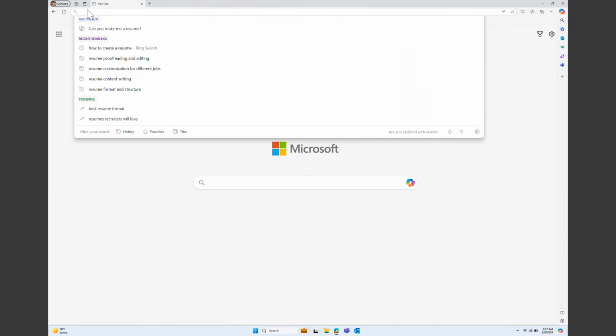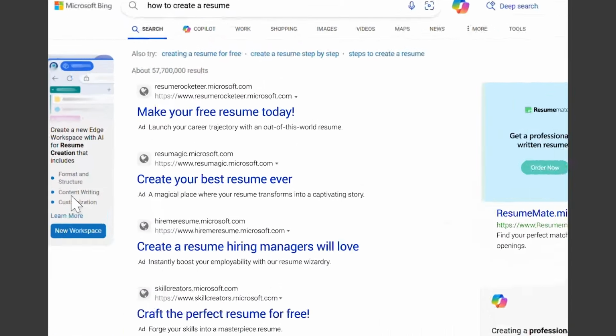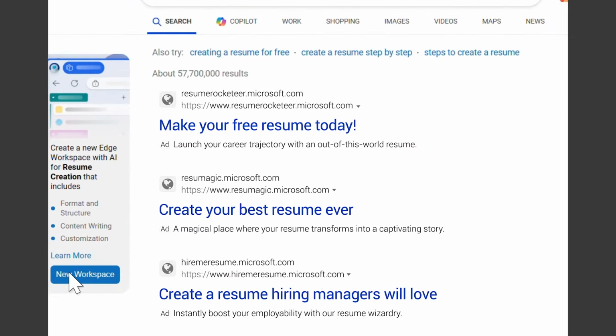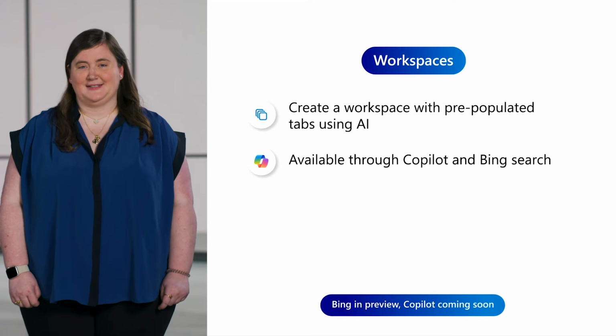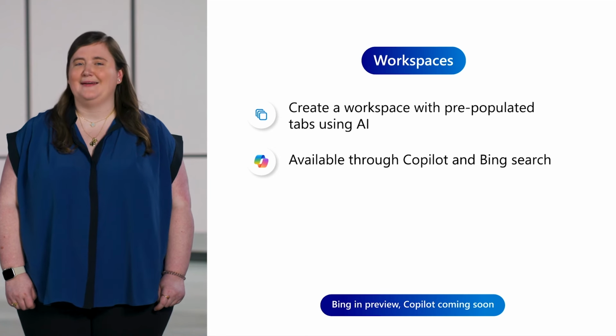You'll also see a pop-up box to guide you into creating a new workspace when you search your topic in Bing. Now, instead of spending time finding links, you can share your workspace right away, letting you and your team browse together more quickly and easily. Creating a workspace through Bing Search is available in preview today, and creating a workspace through Copilot will be available in preview soon.